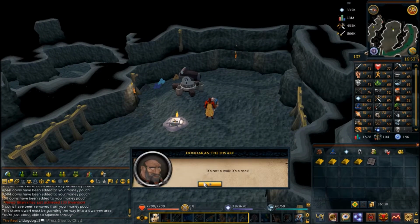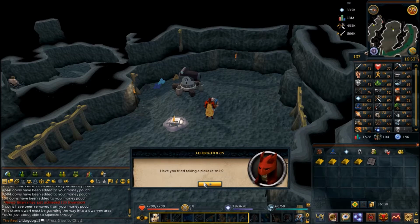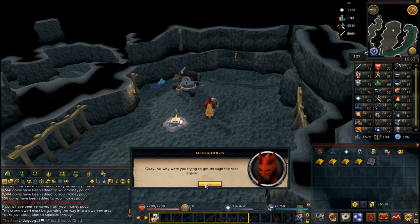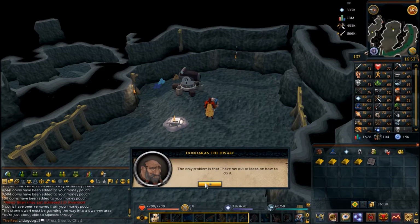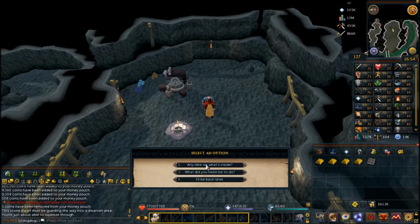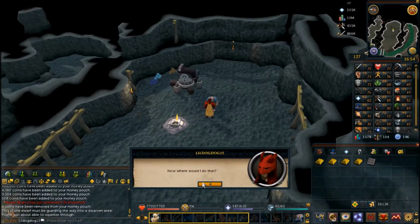When you speak to him, the first thing you're going to want to ask is, why are you shooting a cannon at the wall? And then after a short dialogue, ask why he's shooting at a hard rock, which is the first chat option. To accept the quest, you're going to want to say, sounds interesting.